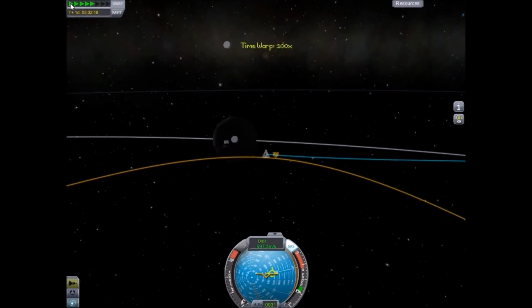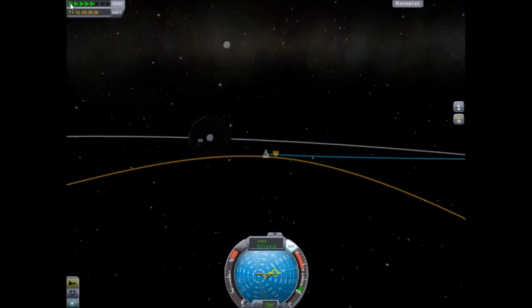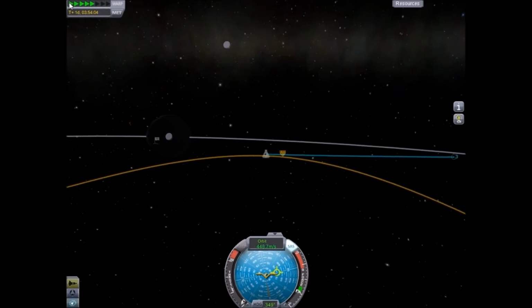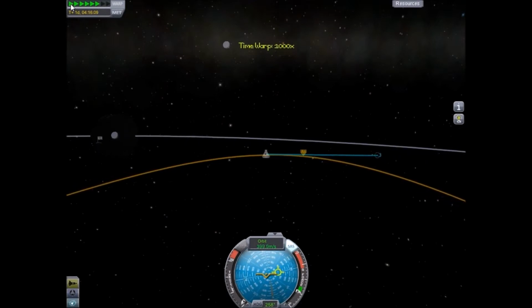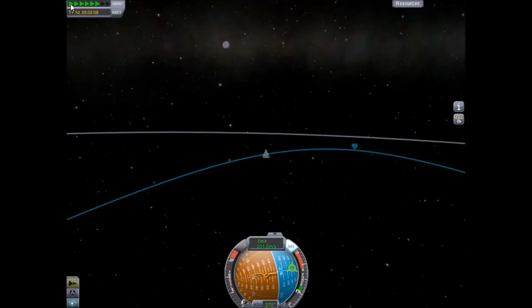Yeah, and I'm going to be very careful about time warping because I've had previous games where I've glitched into the planet and died that way. So Jebediah Kerman is going to be extremely smart about his time warping. Now this is actually taking one Kerbal day. I'm just being very careful about time warping because that happens.